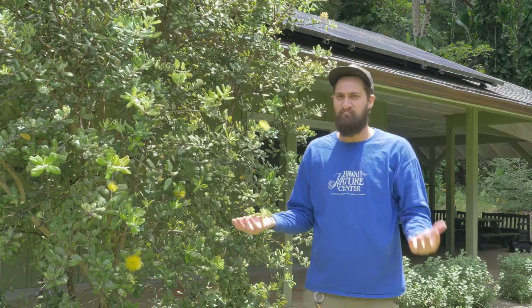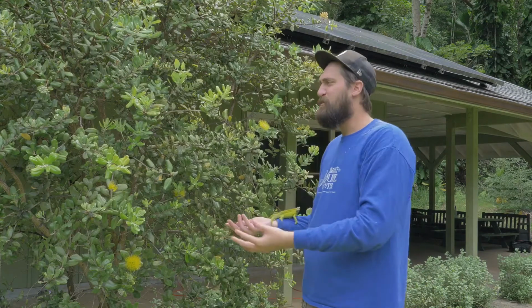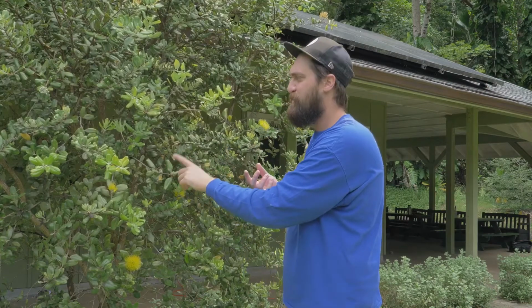Okay, what makes this plant special is it's a pioneering plant, meaning it's one of the first plants to grow after a disturbance like a lava flow, which makes a lot of sense because the Hawaiian Islands were created by volcanic eruptions. So we have lots of these massive lava flows, and these are the first plants that are able to take root.